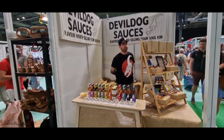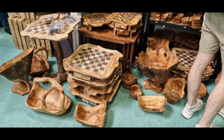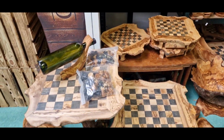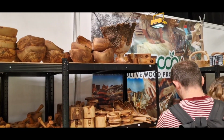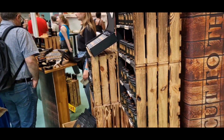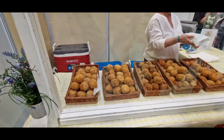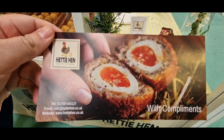And here we have Devil Dog sauce. We have just purchased some of that sauce. I had the pineapple one, and round the corner from that are all these lovely wood carvings. And just here, that is seasoning. And here, Petty Hen, the Scotch eggs. Here is one of their leaflets.